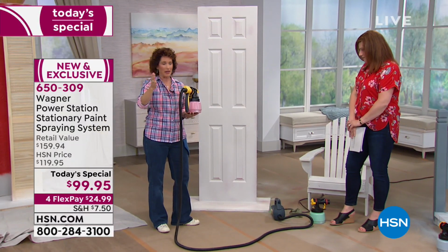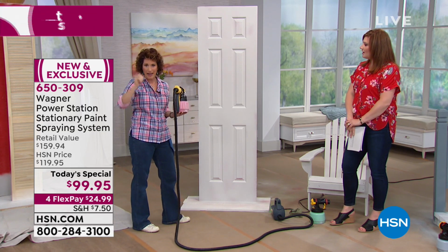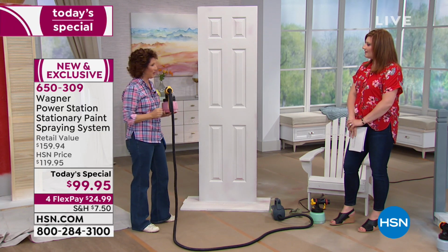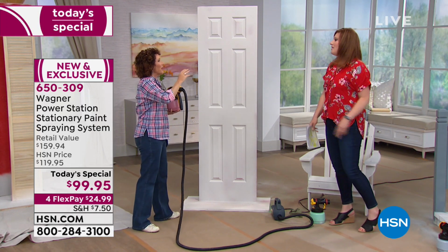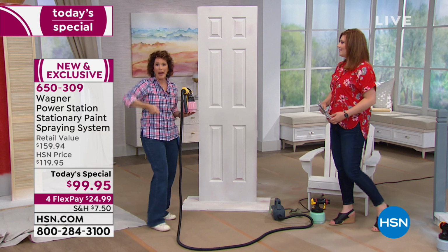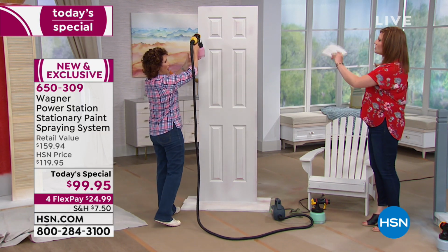But let me just show you, because have you ever been to Connecticut and seen everybody has their front door painted red? And if you've ever painted a door, you know. My sister just did it, and she spent all day painting the front and the back. Because then you're painting the drips. And let me just show you how great this is. Now, you have no brush marks either.